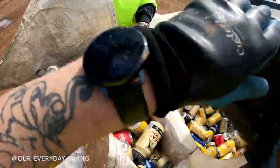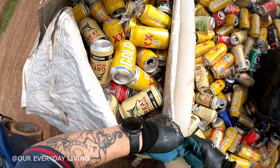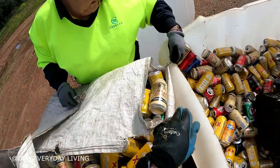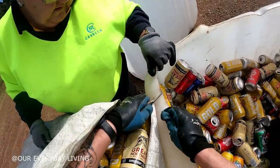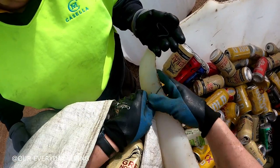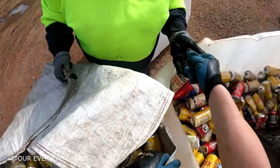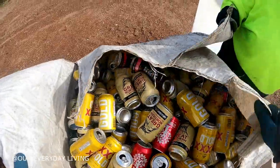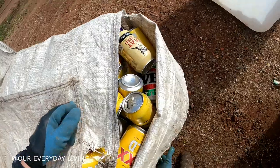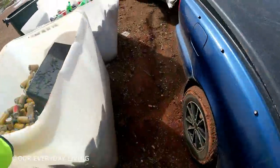Well, that one's full. I'm just moving it out of the road. That's all I'm doing. Hang on to that. Tie them up soon. When we go to put it in there, I'll grab another one.